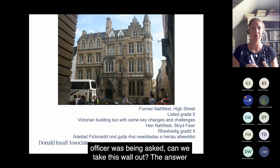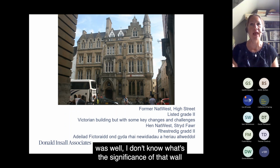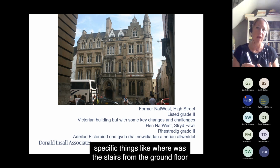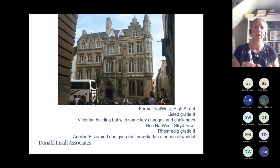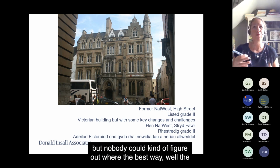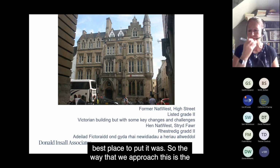And therefore, when the conservation officer was being asked, can we take this wall out? The answer was, well, I don't know, what's the significance of that wall? And it's difficult to get hold of the answer. There were also specific things like, where was the stairs from the ground floor to the first floor in the bank? And also the applicant would quite like a lift, but nobody could figure out where the best place to put it was.